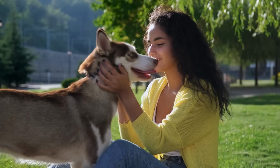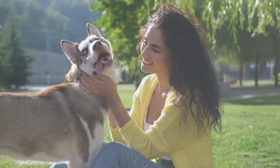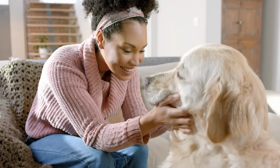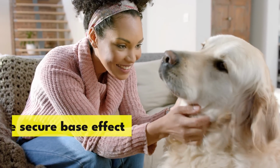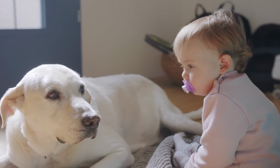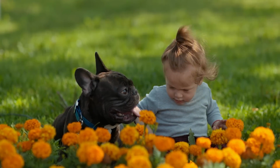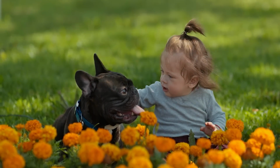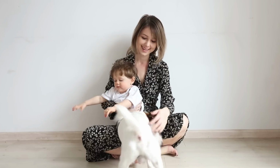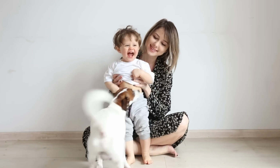They view you as their family, and in particular, a 2013 study suggested that they might see their personal humans as parental figures. The secure base effect is an effect found in young children. Research consistently shows that very young children are more likely to explore and interact with their surroundings if they have a secure base in the form of an accompanying parent or guardian. The same is true for dogs.